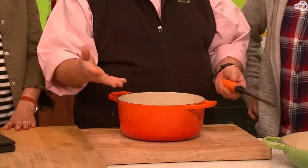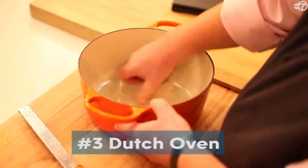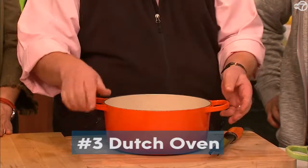But what you can see is that Simon and I, because we didn't check our list, agreed on exactly the two most important things for us. For me, it's this big Dutch oven, which makes soups, braises, you can saute in it. And once you have a piece of equipment like this, you don't buy 30.